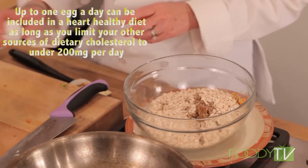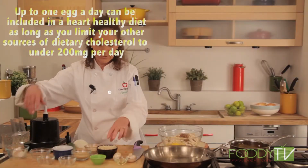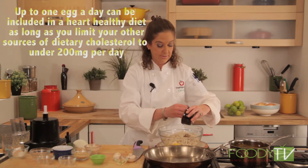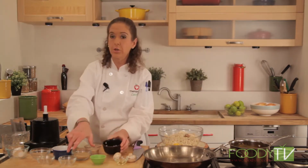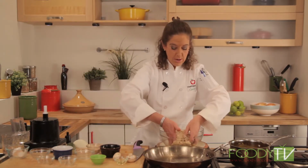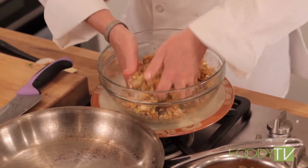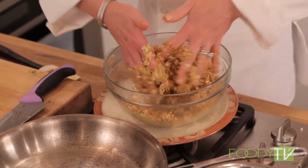I'm going to break an egg in here. And then add some brown rice. Whole grain, of course. Last but not least is going to be some wheat germ. Now I'm going to give this a mix with my hands because I really need to know what it feels like. I judge a lot by the moisture, and if I need to add some more liquid or if it's a little too loose, I'll add some breadcrumbs.